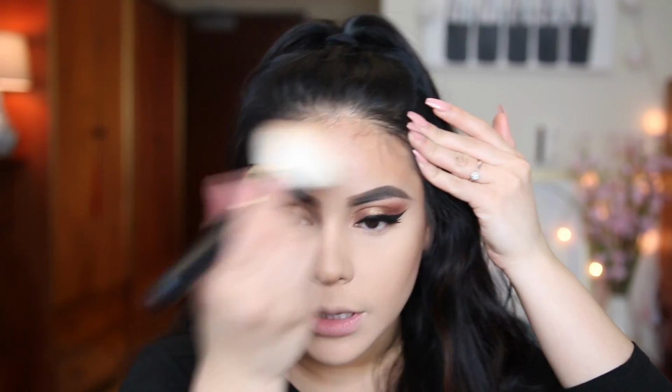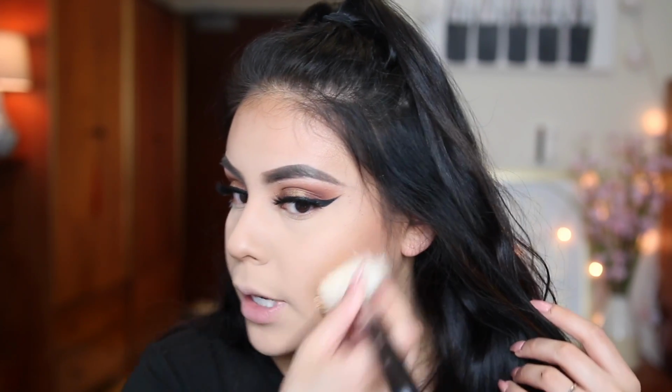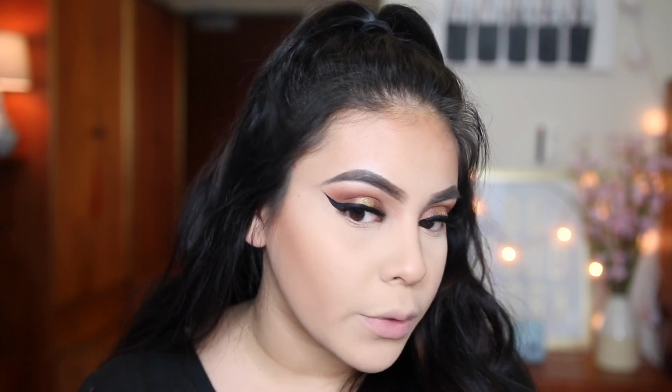The bronzer, you guys, is everything to me. I'm literally obsessed with it. I love the color payoff. I love the color of it. I think it's perfect for my skin tone. I mean, yes, this is a little dark, but I think this is perfection. The formula is so smooth. It blends out really well. Even though I did go a little ham with the bronzer, it still blended out like a dream. So this so far is an A+.